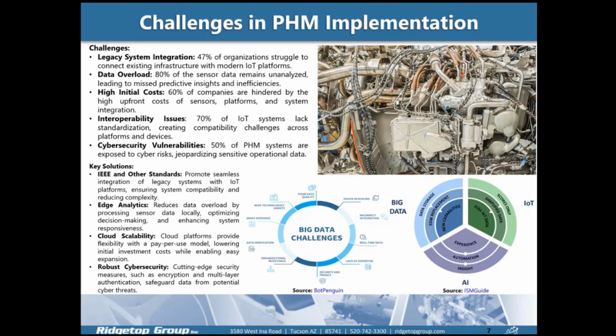PHM systems also generate vast amounts of sensor data, but 80% of this sensor data often goes unanalyzed, leading to inefficiencies. This is a significant problem as the raw data itself is of little value unless it's processed and turned into actionable insights. The challenge lies in really managing and analyzing these large data streams in real time. Edge analytics addresses this issue by processing data locally right at the source of the sensors. This approach reduces the need for sending all raw data to centralized cloud servers, cutting down on bandwidth and latency issues. With edge analytics, only the most relevant data is sent to the cloud for deeper analysis, optimizing both the data storage and the decision-making process.